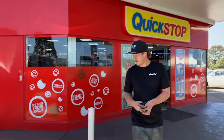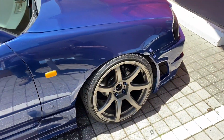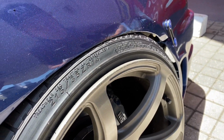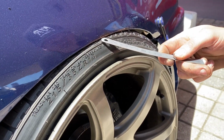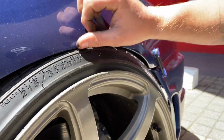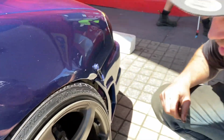Just stopped off at the servos. Give it some clamps because it settled a fair bit on this side. So I'll just turn her on full up. I don't want to ruin that paint already. It's already starting to bubble a little bit. Oh, I don't want that.